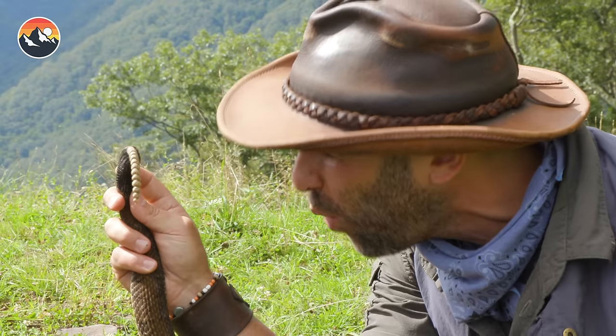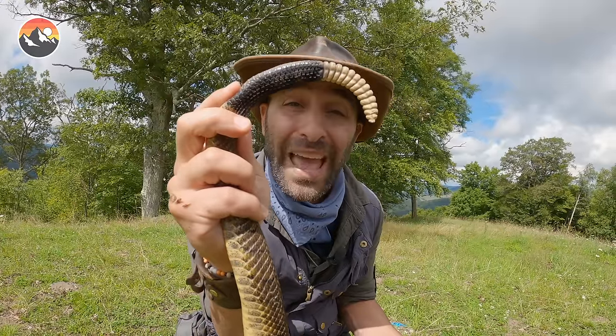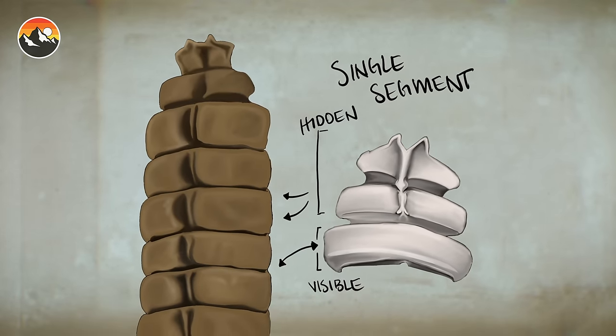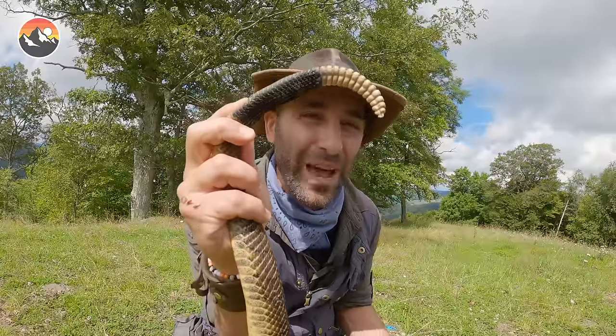People always want to know, well, what's inside the rattle of a rattlesnake? Truth be told, nothing at all. They're actually interlocking segments that are hollow. They're known as buttons, and when they vibrate against each other, that is where you get the rattling sound.